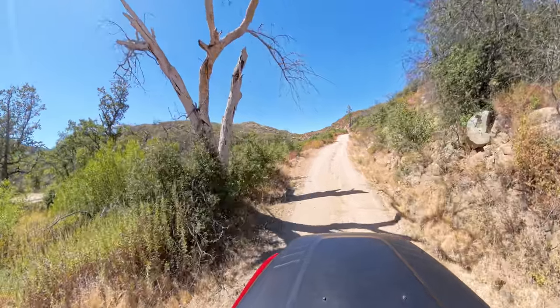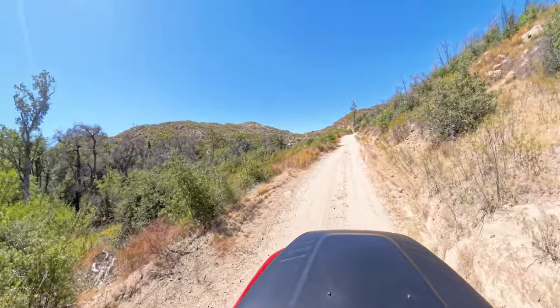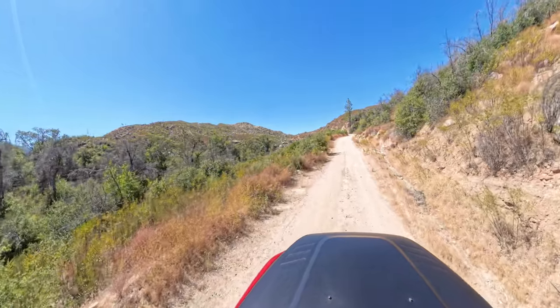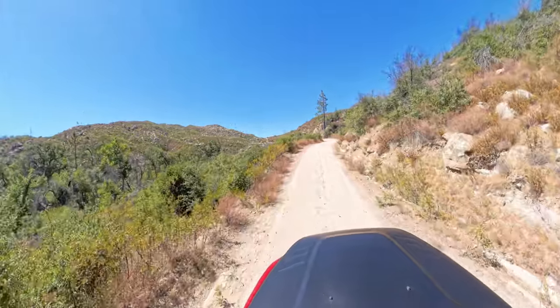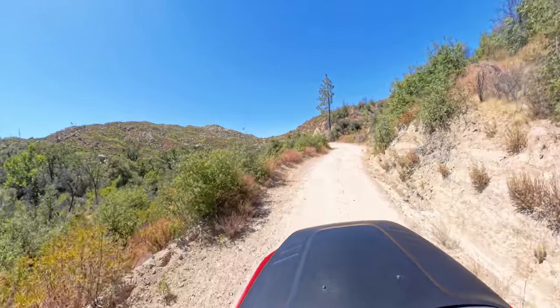What is interesting is that Google Maps has a street view of this road. They actually sent a Jeep with a camera down here, giving you somewhat of a step-by-step view of the route. But it doesn't really tell the whole story, so I'm about to find out firsthand what the surface conditions and clearances are really like.